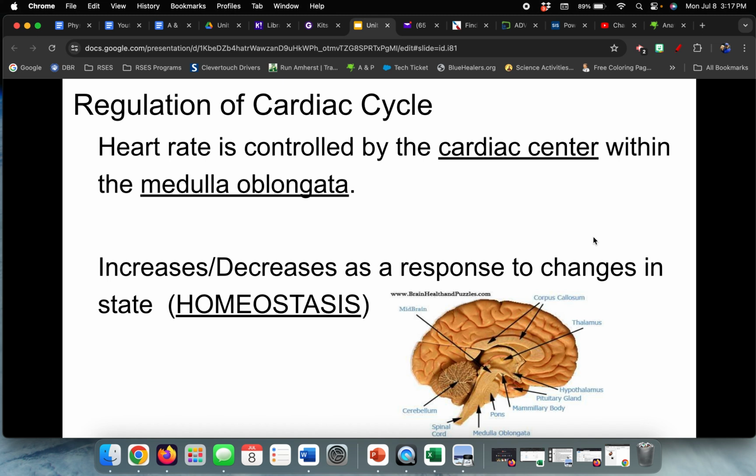It will increase or decrease as a response to change in homeostasis. So, obviously, if you're, say, going for a run, well, you need more blood. Your heart's going to pump faster. When you sleep, you're not doing much, so it's going to beat much slower.